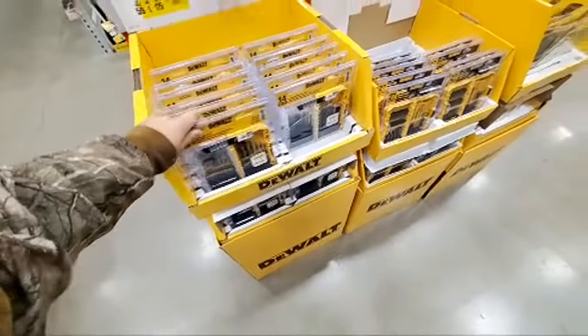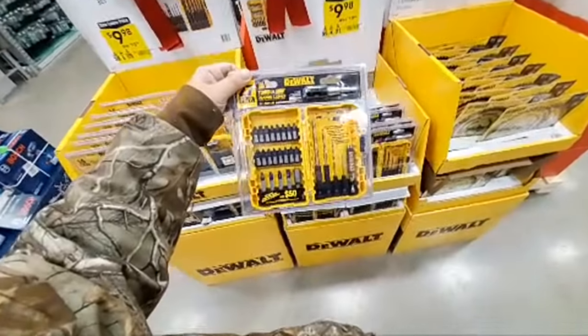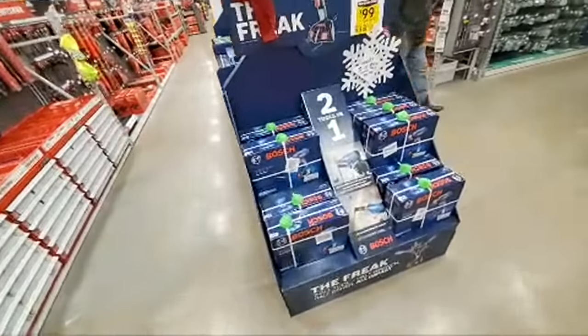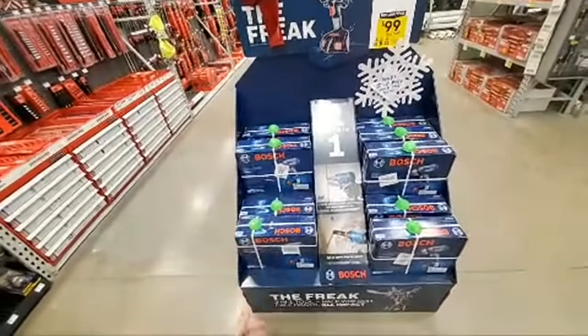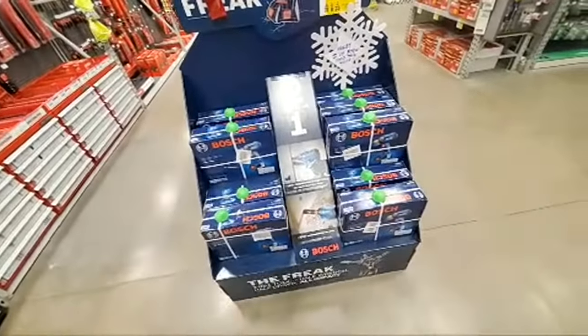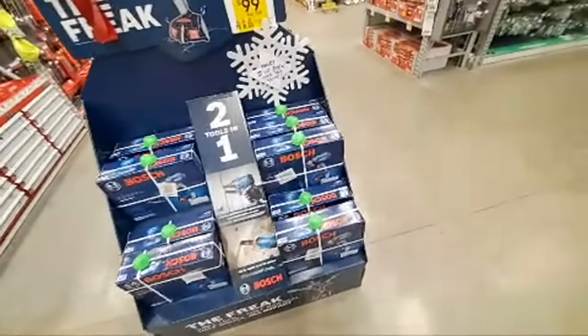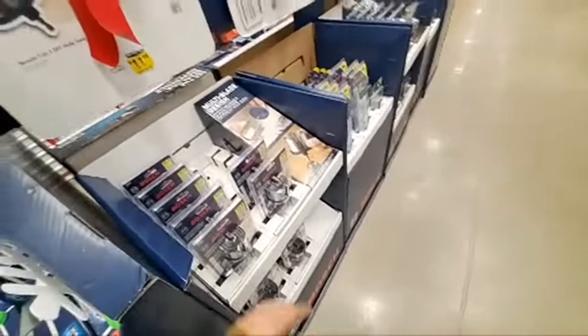$988. Okay. That's pretty good. 27 piece. This is all the tough grip stuff. All right. Guys, the $99 Freak is great. It's brushed. All right. But you have to just think about what else is out there. Get the Icon. Somebody said get the Icon.